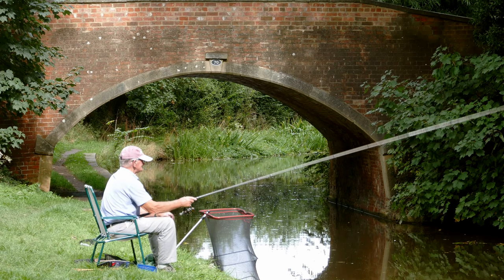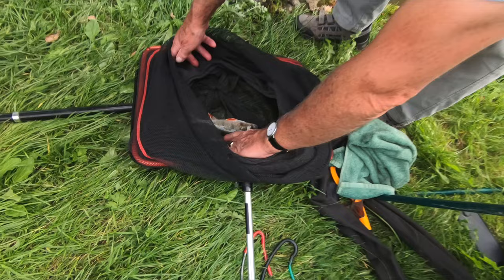We hope this fisherman's peace wasn't interrupted, although he did catch this small perch while we were chatting to him.